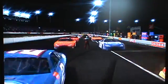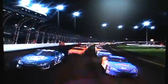Time to rock and roll in Richmond. Welcome back to NASCAR 2004 for PlayStation 2, race 26 of 36, Season 2. The Chevy Rock and Roll for Heart on the pole. Let's see if I can go and get my 10th win of the season. But first, well, here's the starting lineup.